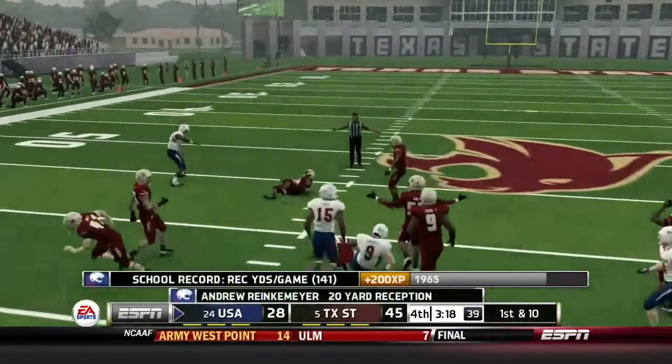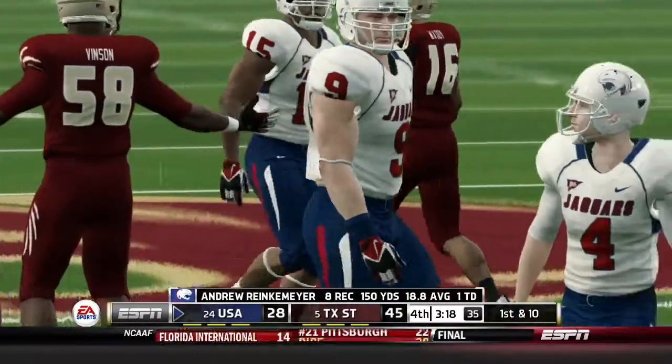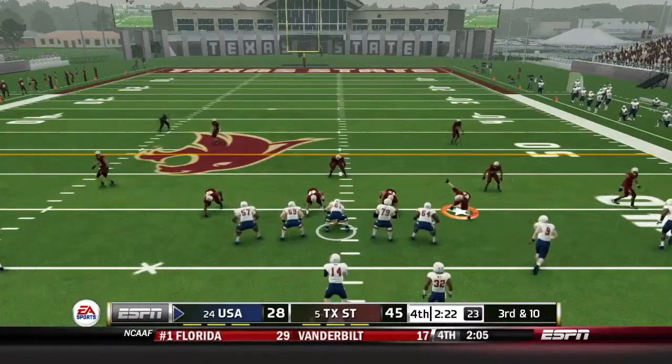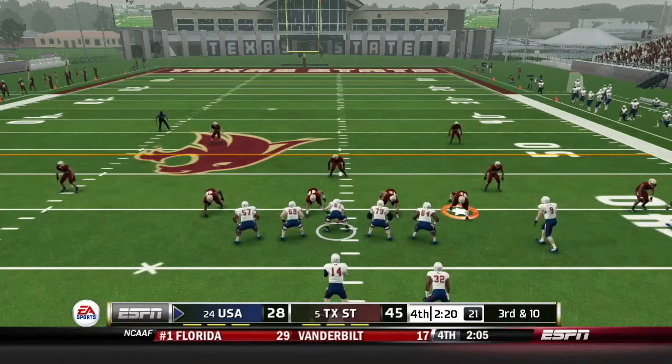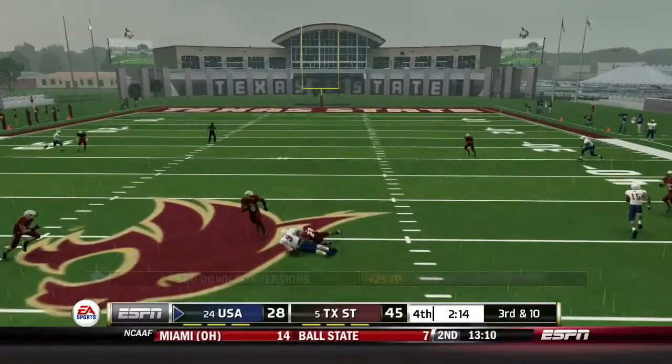That one will be caught by Rinkemeyer for a gain of 20. Andrew Rinkemeyer, 8 catches, 150 yards, and a score. If South Alabama can get a score and an onside kick, and then score again, and then another onside kick, who knows? But they've got to get a quick score.